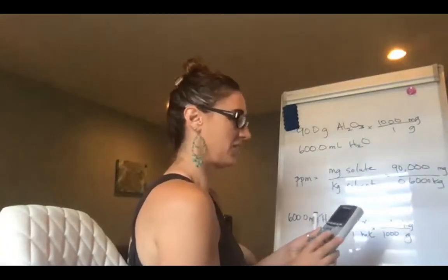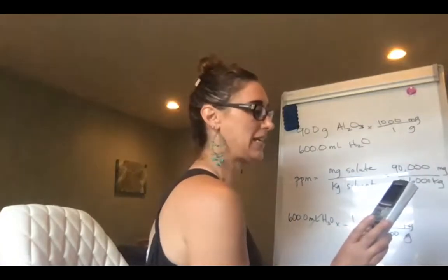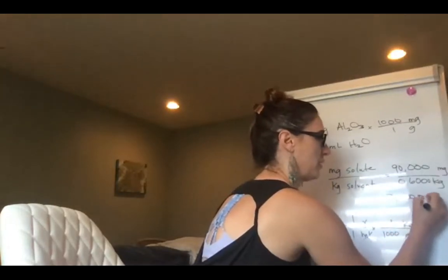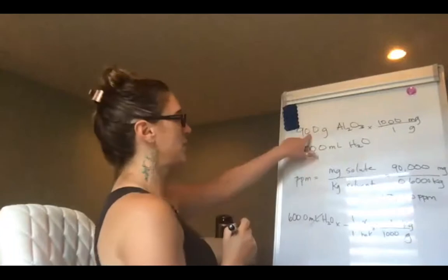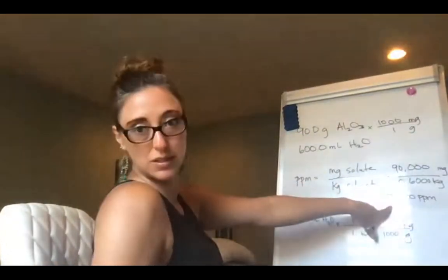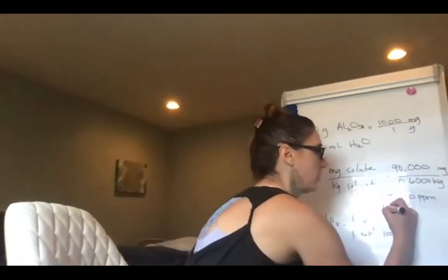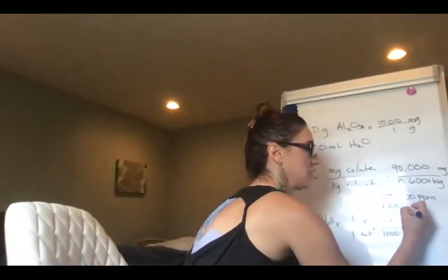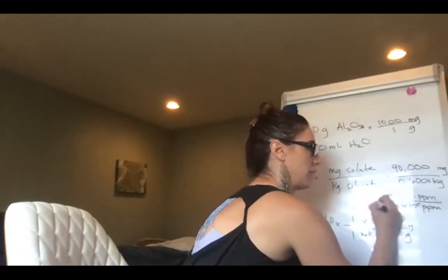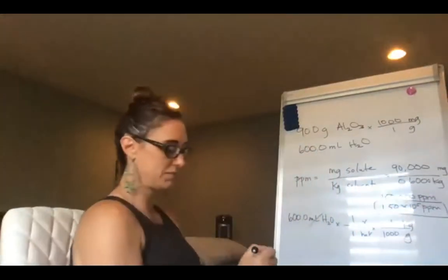And then that gives us 150,000 parts per million. But you need to represent this to 3 sig figs. And so the only way you can represent this number to 3 sig figs is by doing scientific notation: 1.50 times 10 to the 5th parts per million. And that's what I was looking for there.